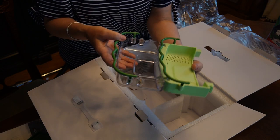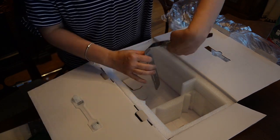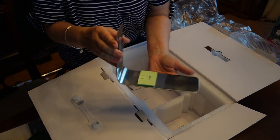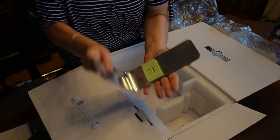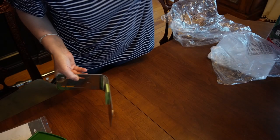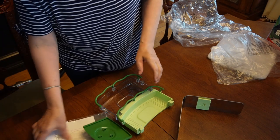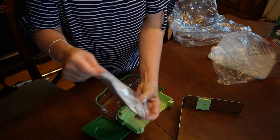Okay, so these are the actual feeders. And then the last one is this, which is the bracket if you want to affix it to a wall, you know, on your patio, side of your house, garage, whatever. This is serious metal right there. So, first impression, very well built. It looks like it's going to be a sturdy item. Let me see what needs to be charged, because clearly it hasn't been charged yet.